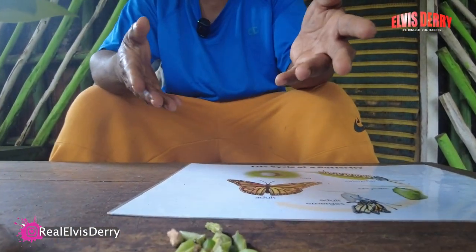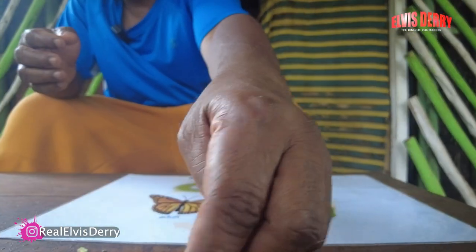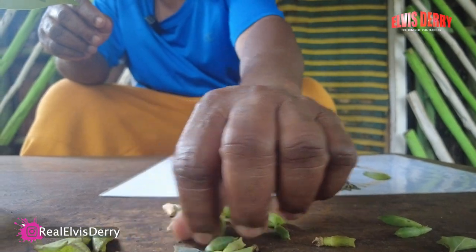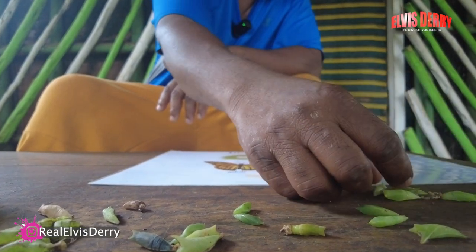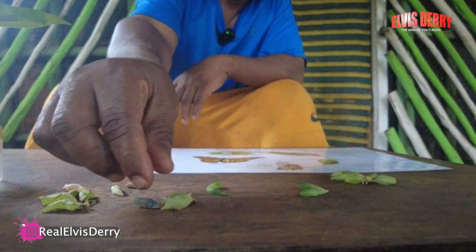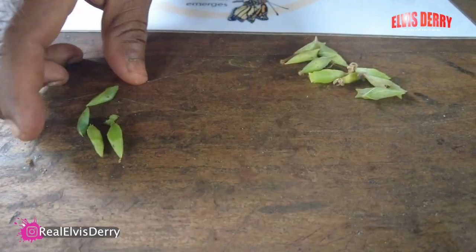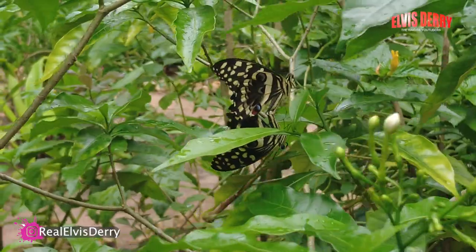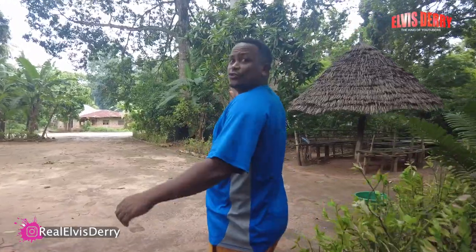This is what people bring to the center, the different species. Yes, sir, you see the different species? It's about four different species. You know, the butterflies are seasonal. So different season, different butterfly. Yeah, we go to see the butterflies this way.